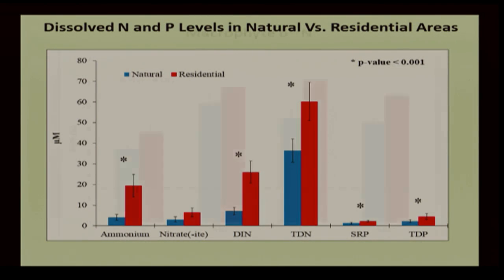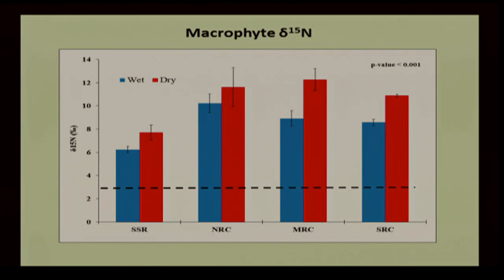Wasn't really too surprising. Now, we also looked at the plants for the nitrogen isotope, and what we see again, the bars on the very left, the St. Sebastian River, you can see those values are roughly 6 to 7 to 8, very close to our average values for the Indian River Lagoon, and that would be expected. Major river and water source flowing into the lagoon.